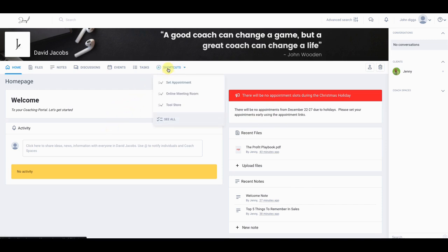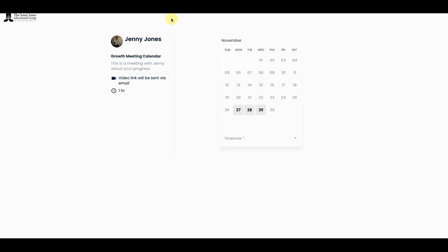It keeps everything nice and neat here. These are all the shortcuts that they can get to. If they want to set an appointment, they can use this button. It's already built in, right? So they can actually set their appointments there. And what happens here is if they've already set this appointment, it's going to send them a link to the room that they'll be able to see from there as well.